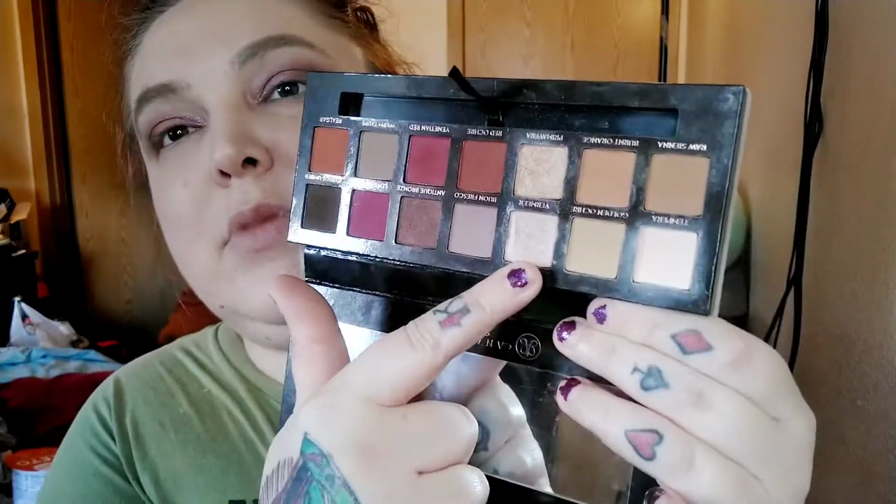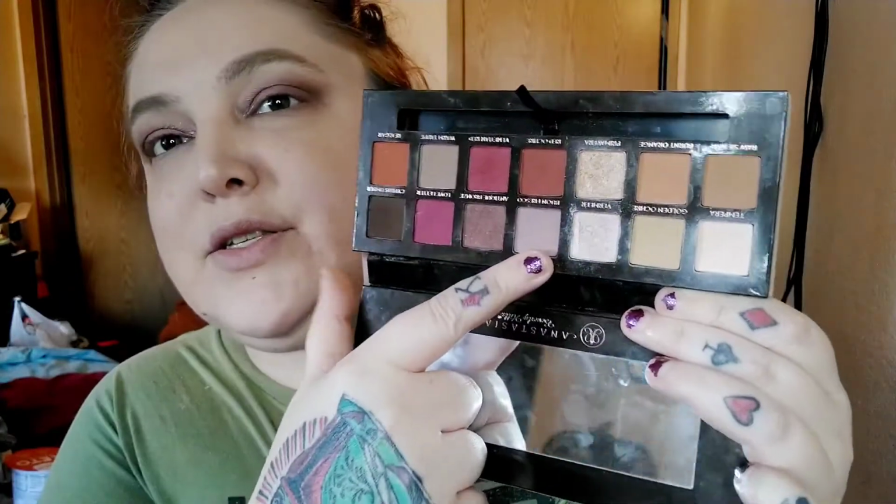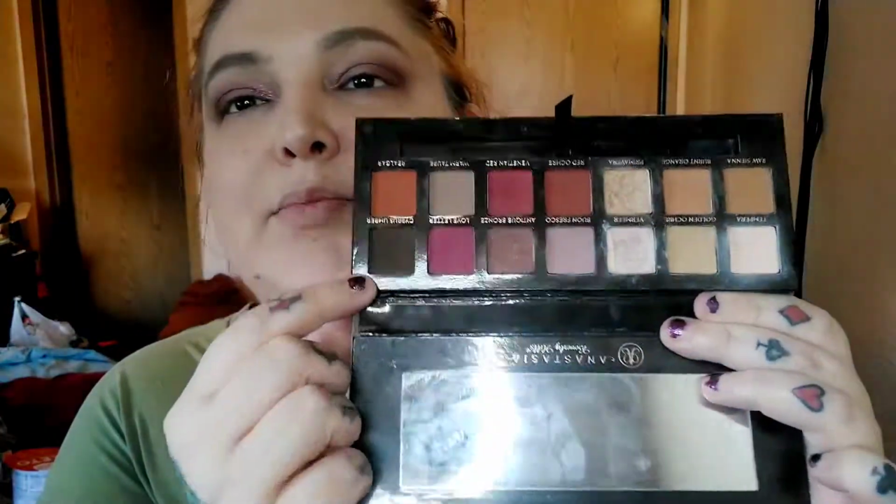Okay, so I used the shades Vermeer, Buon Fresco, Love Letter, Cypress Umber, Venetian Red, and Red Ochre to do this. And then I also slapped on glitter because I love glitter so much. And my favorite is, of course, the Lime Crime Diamond Dew. This one is in the shade Paris. It's pinky pink glitter, so I found it apropos to wear. Okay, I'll do the bottom of my eyes later. I'll just use the same colors, it won't matter.